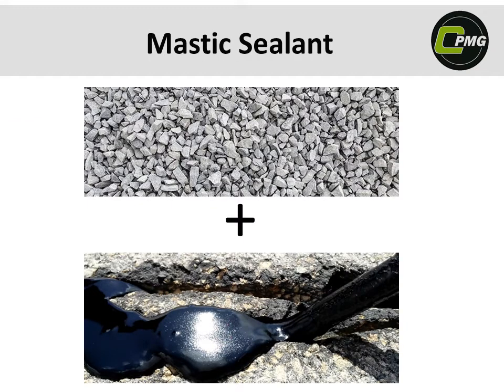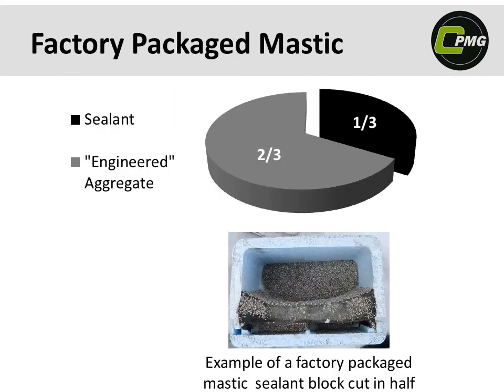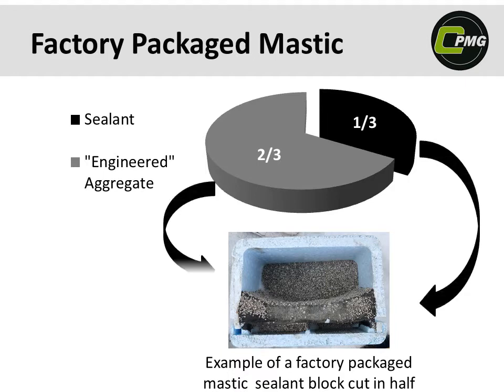So what is mastic sealant? Simply, mastic sealant is made up primarily of aggregate that interlocks to form a structure that resists permanent deformation. The aggregate is bound by a sealant which also waterproofs a patch. Mastic sealant is just rock and sealant. When taking a look at today's factory packaged mastic, it reveals that it is 1/3 sealant and 2/3 aggregate. Sometimes the word engineered aggregate is used with factory packaged mastic, and appropriately so.